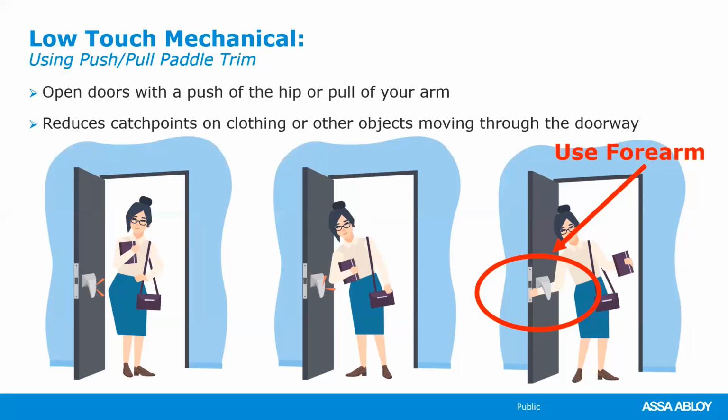The cylindrical lock is easy enough. Just pull the other cylindrical lock out, put the new one in. In either case, you are looking at upgrading an opening and drastically reducing the touch points in under 30 minutes.